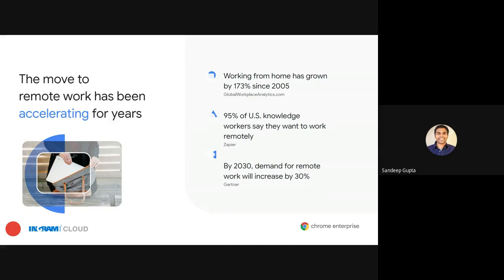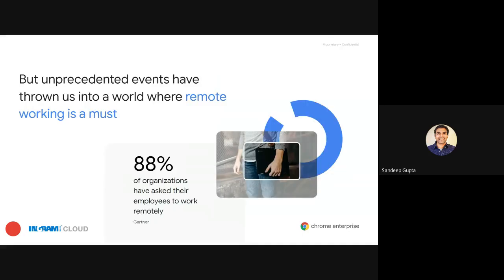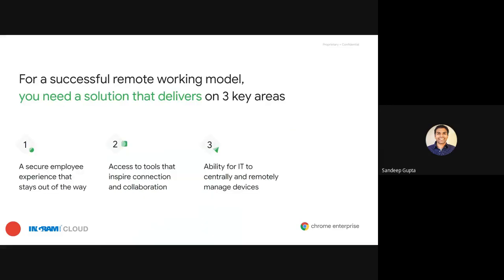Fast forward to today, on the next slide, recent events have really mandated that organizations take unprecedented efforts to enable their employees to work remotely. A recent Gartner survey indicated that 88% of organizations have encouraged or required employees to work from home. And that's not exactly the easiest thing to do.